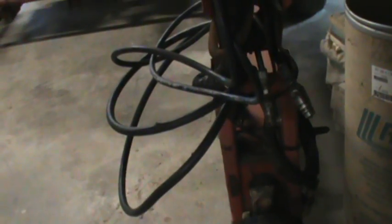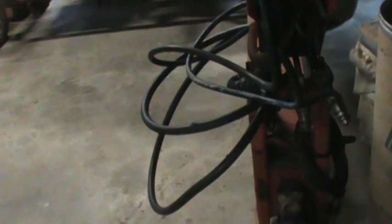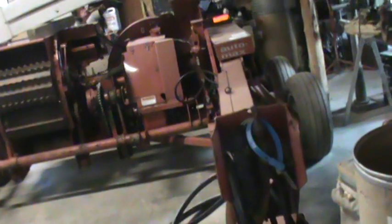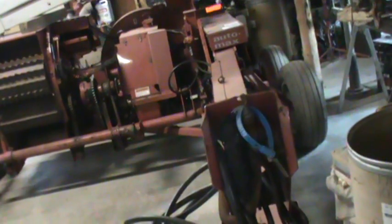Here's the main reason why I bought it right here. If I show you right now, it is 1,000. So the 1586 will be chopping corn this year. I know a lot of you guys always ask why I don't use a chopper on my 782 or the 1586. Well, it was because my other one was only 540, and the 1586 does not have 540 on it. So yes, we will be chopping with the 1586 this year.